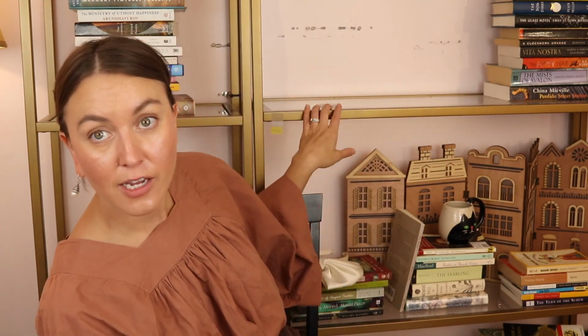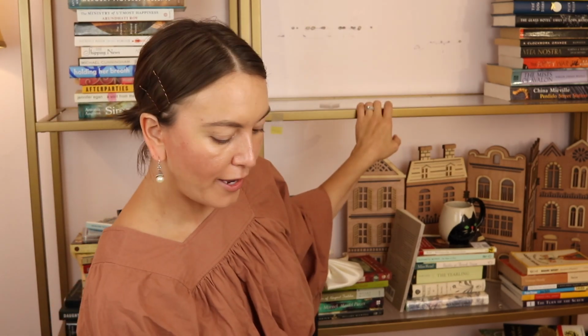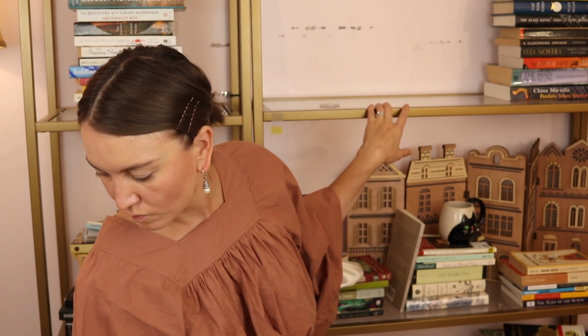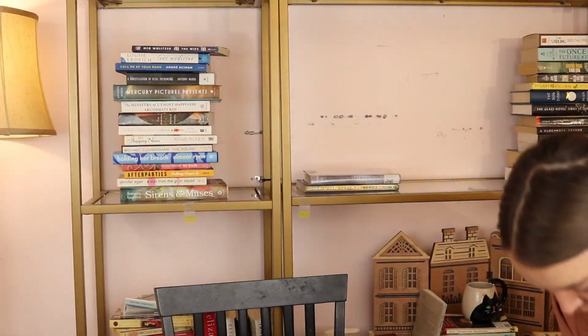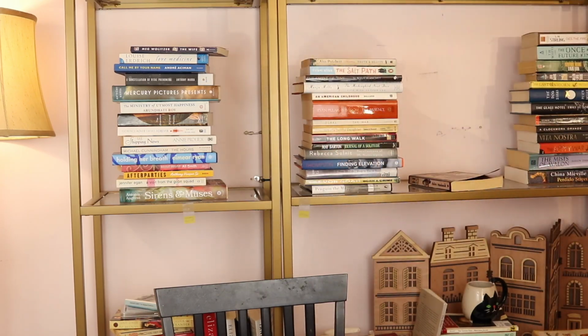Okay, I am going to change the camera angle ever so slightly, and I'm going to start stacking. I think in this section right here, you can see the scuffs on my wall. How embarrassing. I think in this section right here, I'm going to put all of my memoirs. We'll see how that goes. Okay, I'm going to start there and then we'll go from there. Okay. That's what we're going to do. It just barely fit.